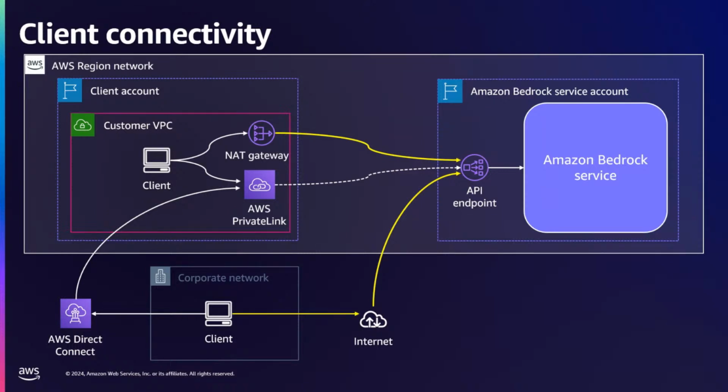Then comes the customer account, which is you, which holds a client application that wishes to use Amazon Bedrock, within a VPC in the same AWS region as the Amazon Bedrock service account. So in this flow, there is maybe an application sitting inside your VPC interacting with Bedrock. Now, there might be a corporate network, external to the AWS global network, that holds a customer application and you wish to use Amazon Bedrock. Here you can always use the public internet. It's a public service. It has a public endpoint.